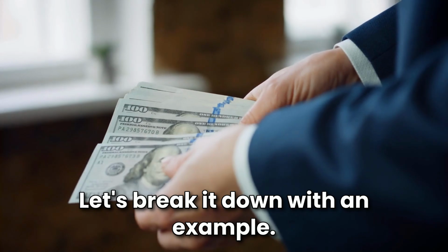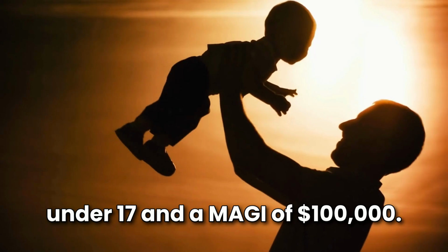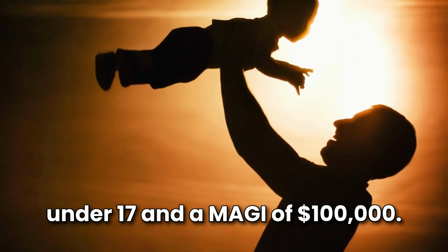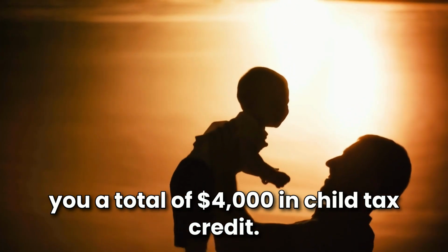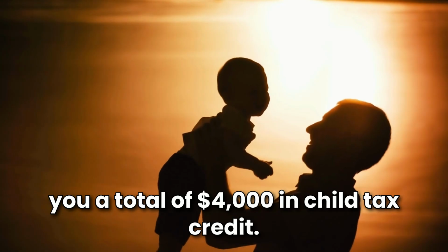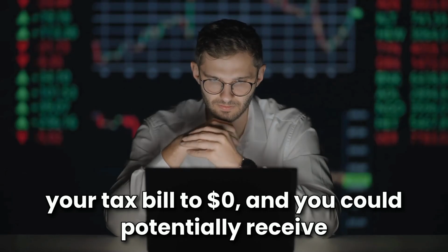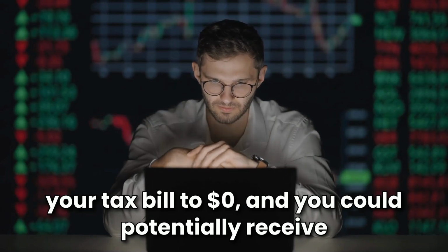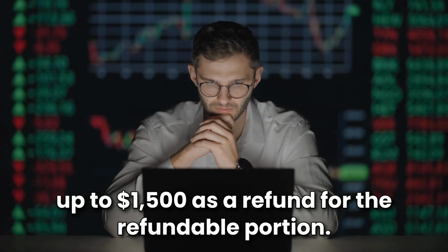Let's break it down with an example. Suppose you're a married couple with 2 children under 17 and a MAGI of $100,000. You qualify for the full $2,000 per child, giving you a total of $4,000 in child tax credit. If you owe $3,000 in federal taxes, the credit reduces your tax bill to $0, and you could potentially receive up to $1,500 as a refund for the refundable portion.